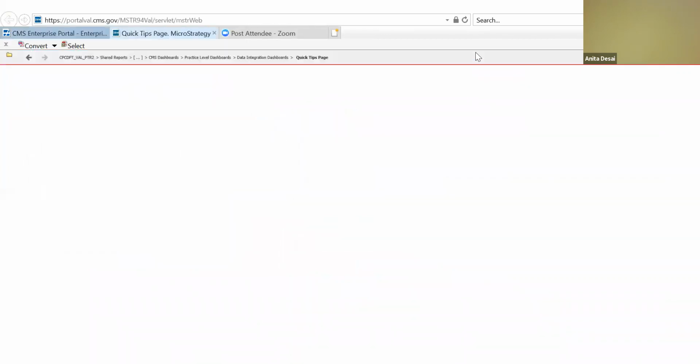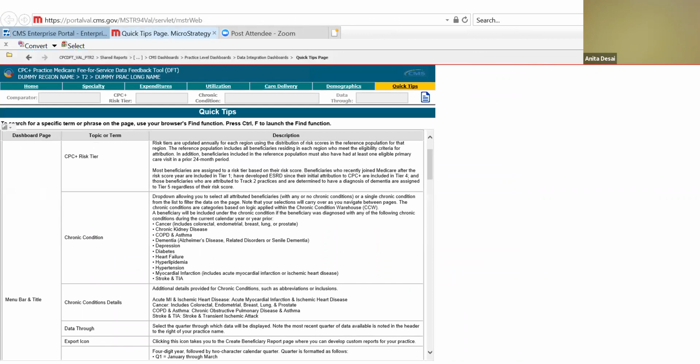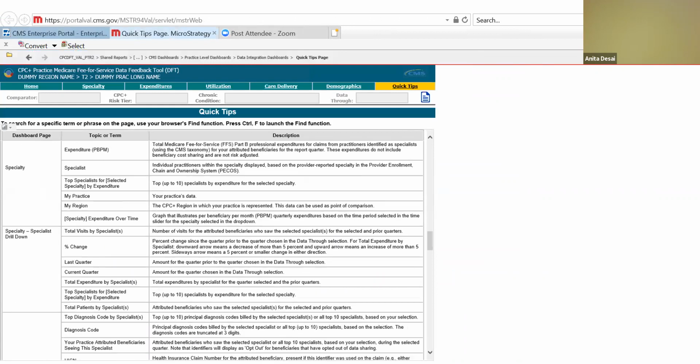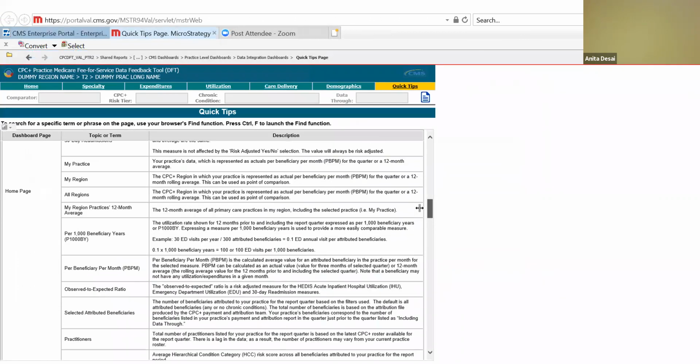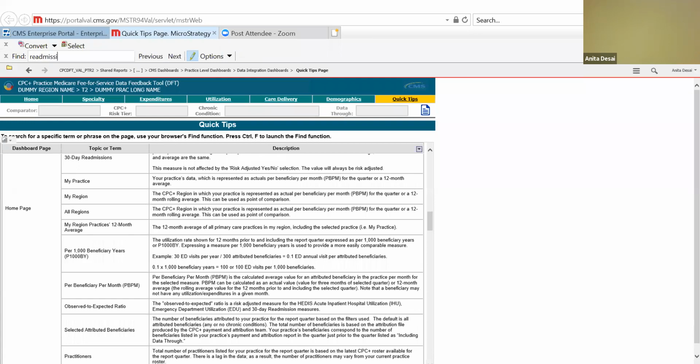But then we do have a quick tips tab here that allows them to see some more detail and definitions for each page. So this allows them to see really, you know, the full definition of chronic conditions, a much more comprehensive version of measure specifications. You can see here, ED visits are based off of, I apologize, my clicking is getting everywhere here. But they can see, for example, that ED visits are based off of the HEDIS specifications, and they can actually Control F on this page and search for example readmissions, and it'll take them to that portion of the page so that they can focus in on what they need.